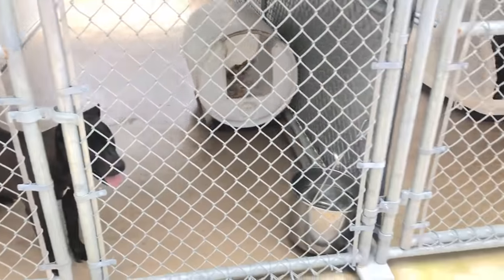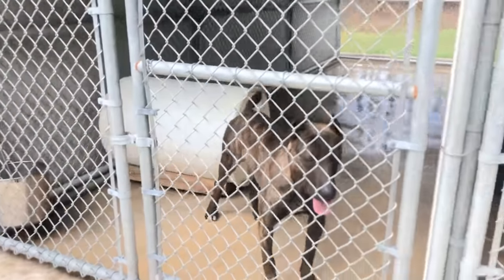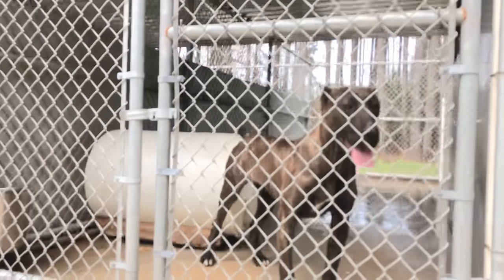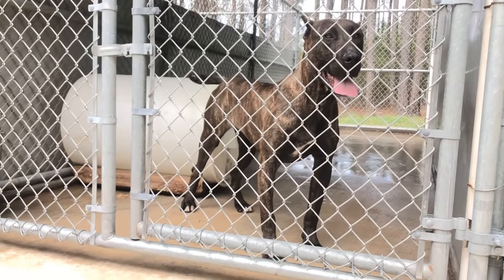Just look how beautiful Lady Smith is. Get down, get over here, get lower. Go down with the camera. Go tilt it. There you go. That's Lady Smith. What a beautiful dog.